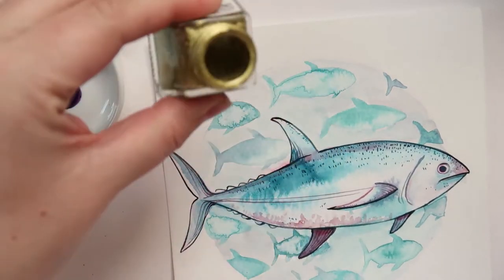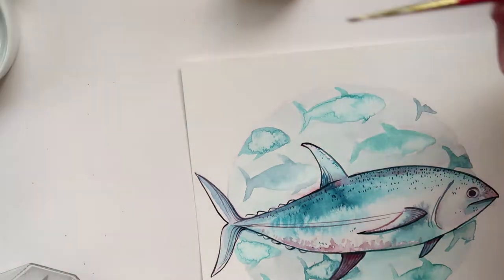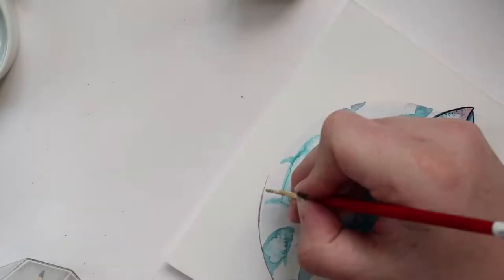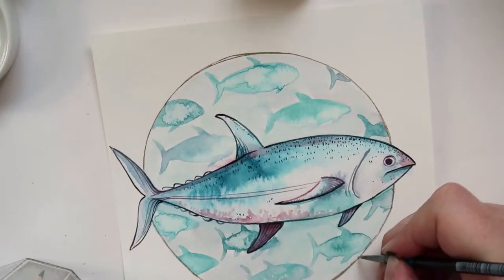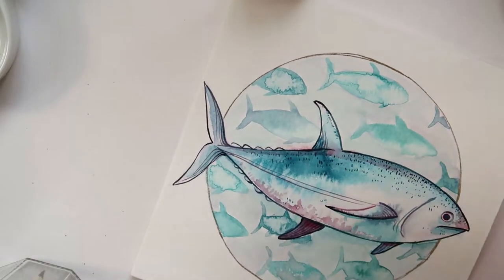I'm also using the Windsor & Newton gold ink. So in this first image, I'm using it really sparingly, and I'm super shaky with the old hand movements, but later on I use it a little bit more.